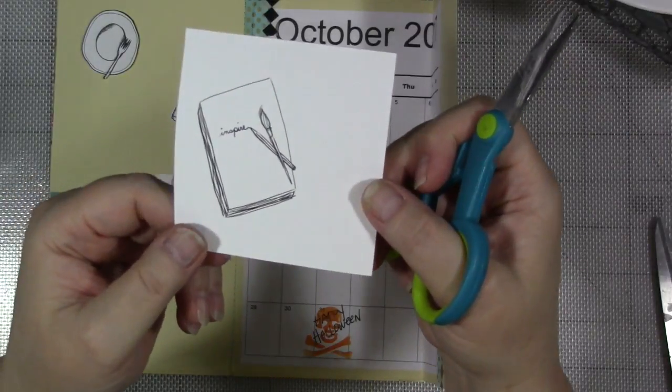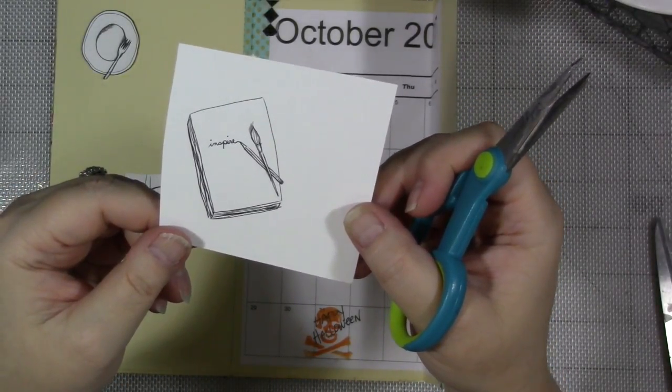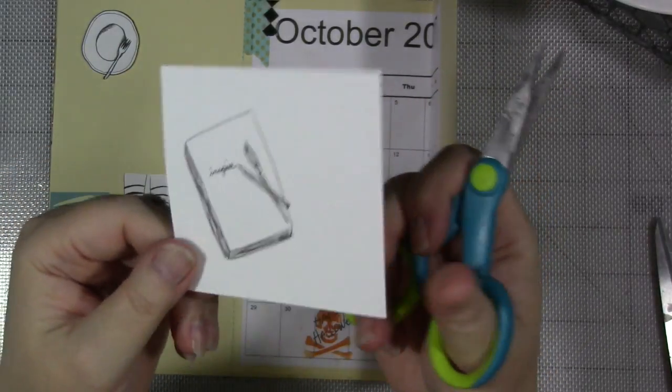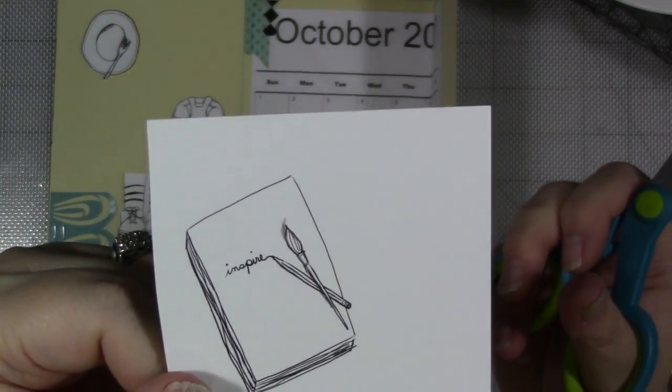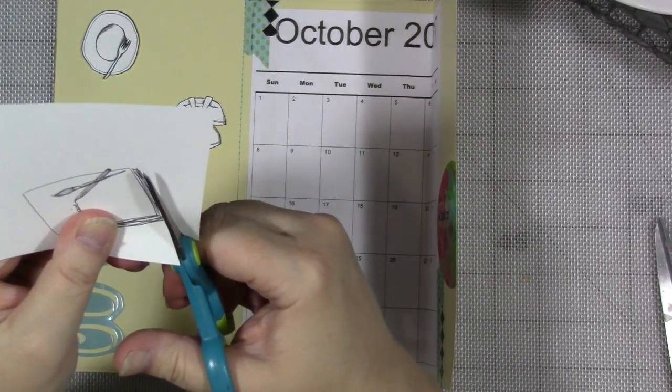Of course, art. Art journaling, writing. Actually, I enjoy more than I thought I would. So I created this little pad of paper with a pencil and a paintbrush. I love that. So we're going to cut that out.